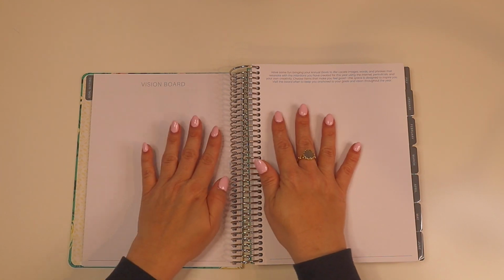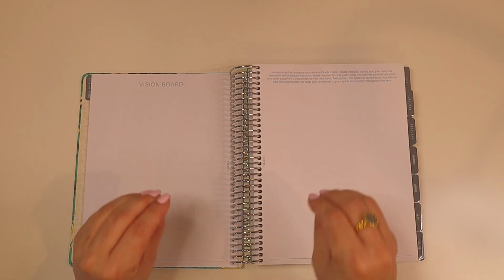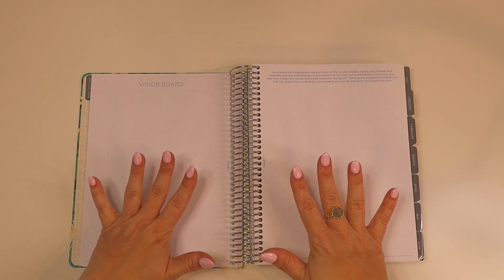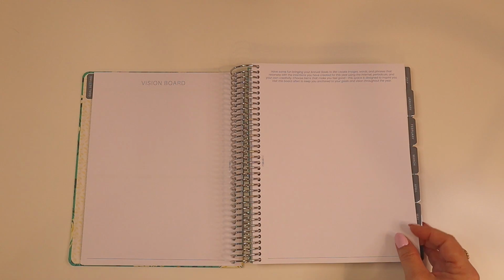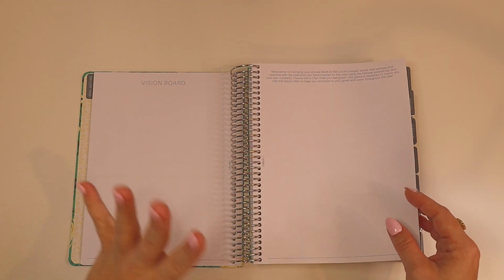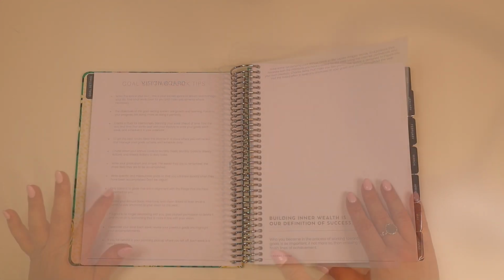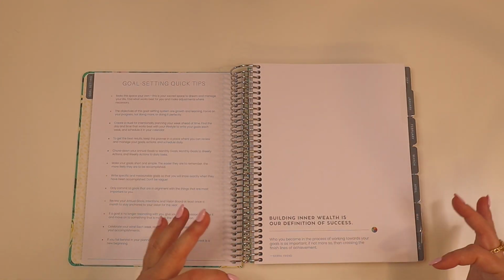And then here is like my big vision board. This is what I want to see for 2024, and I love the inspiration from the planner community on how they use this vision board. Some people write, some people have pictures, some people have washi and Post-its, and we have some goal setting quick tips here, and then we dive into the planner.